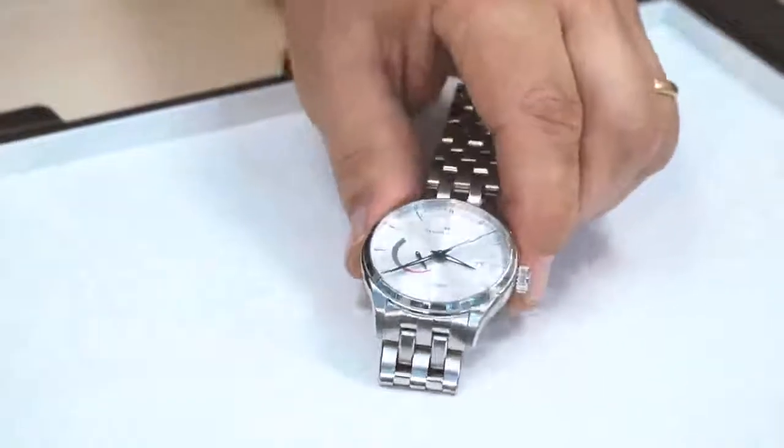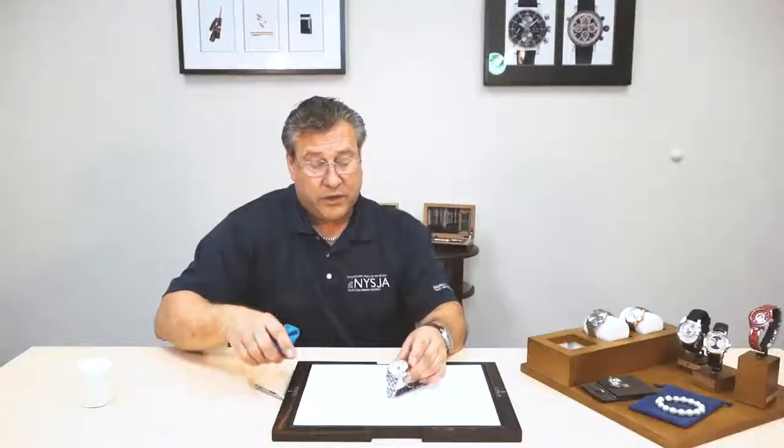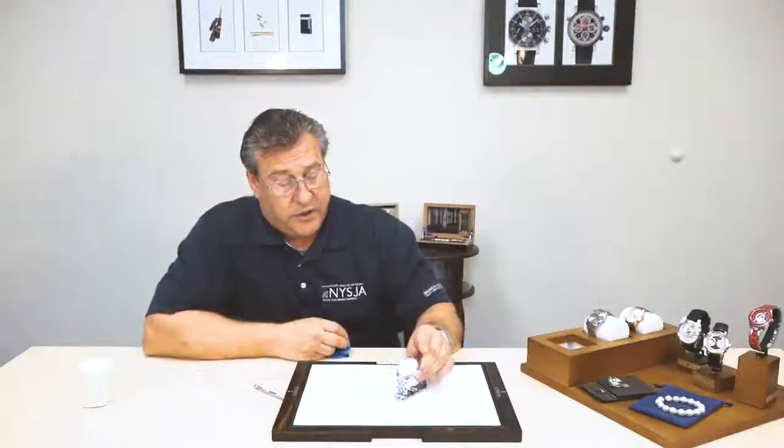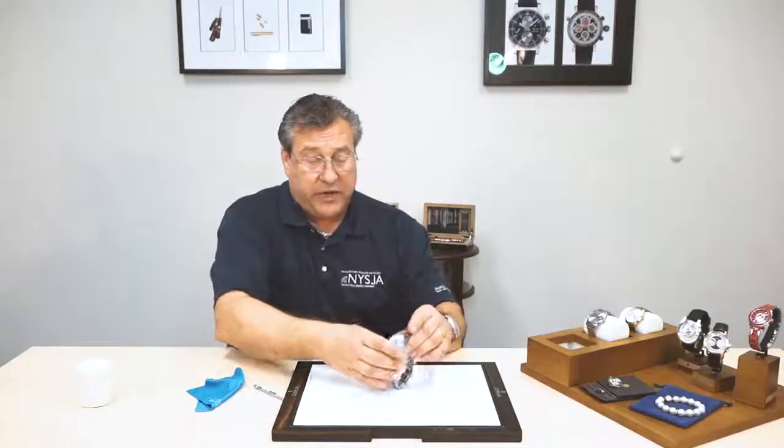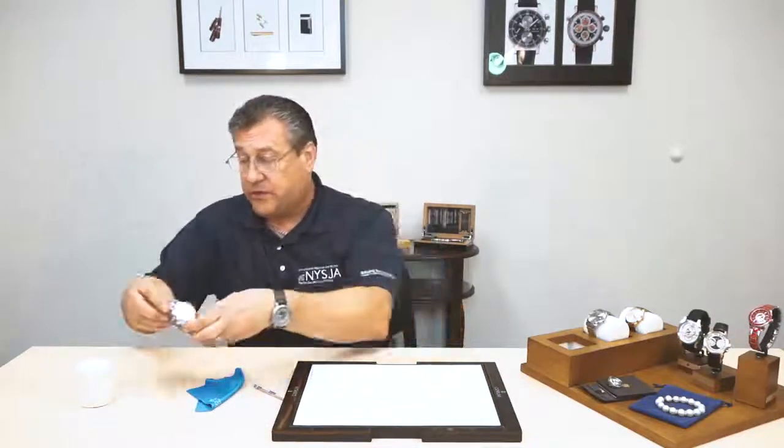Anyone who's a collector, it's a great gift item for your husband or graduate, and it's just a good watch for collectors who like that added complication of a power reserve. If you like mechanicals, normally you like power reserves.